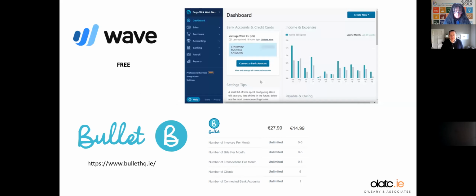The ones that I've used, so the first one up there is called Wave, and the reason I put Wave up first is because it's free, okay, and I like things that are free. And Wave is very, very user friendly. It's fairly self-explanatory in terms of your dashboard here.